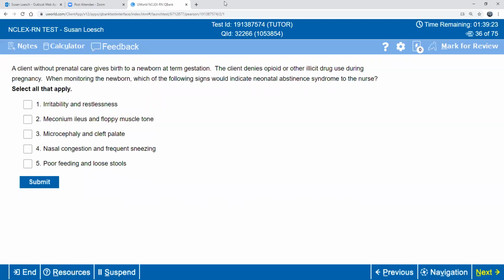A client with prenatal care gives birth to a newborn at term gestation. The client denies opiate or other illicit drug use during pregnancy. When monitoring the newborn, which of the following signs would indicate neonatal abstinence syndrome to the nurse? Meconium ileus and floppy muscle tone. Irritable restlessness. Would it be 1, 2, and 5? So 1, 2.